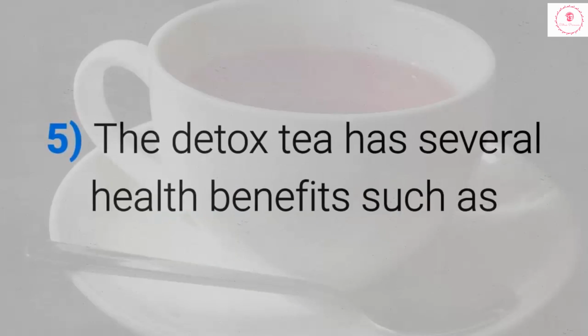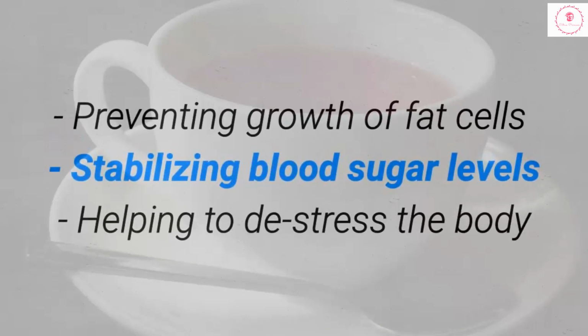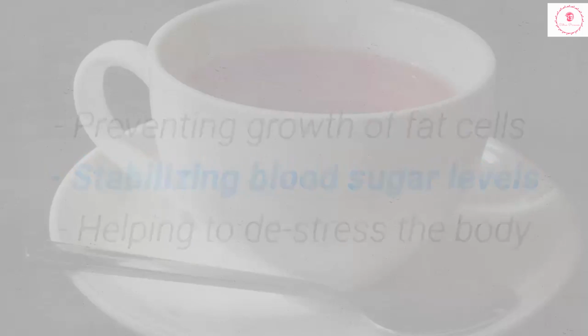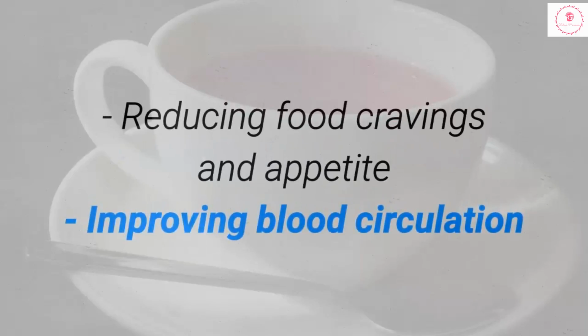The detox tea has several health benefits such as preventing growth of fat cells, stabilizing blood sugar levels, helping to de-stress the body, reducing bad cholesterol levels, getting rid of intrinsic and extrinsic toxins, having antioxidant properties, reducing food cravings and appetite, improving blood circulation.